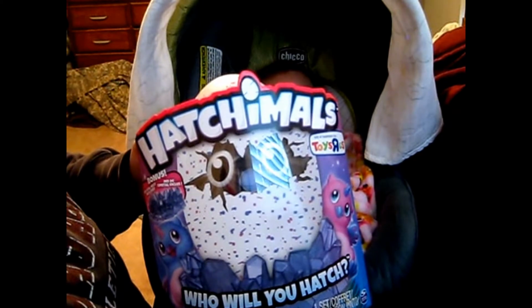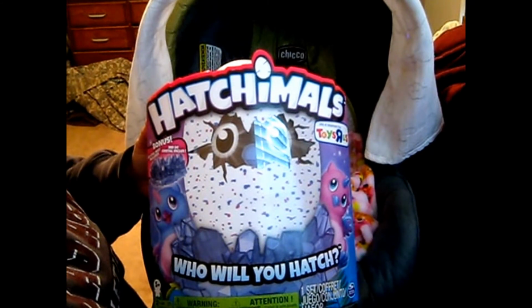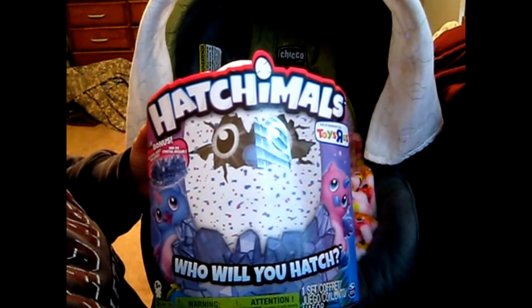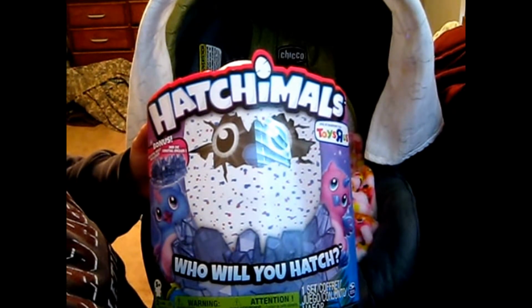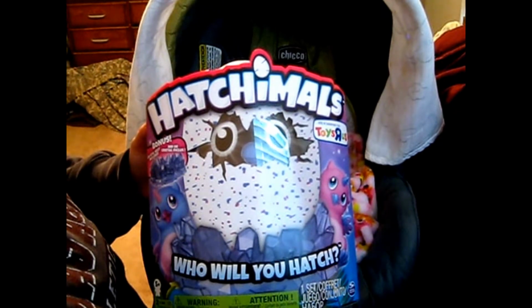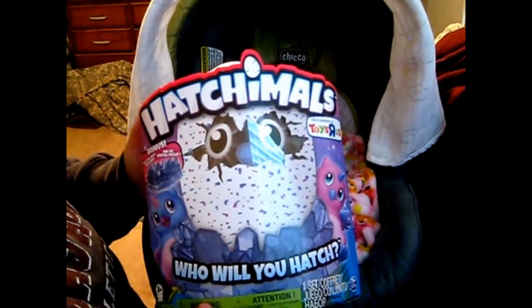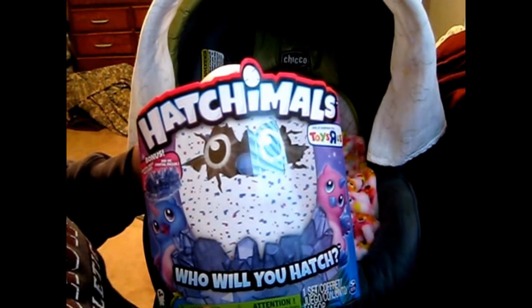And my daughter's Hatchimal is a toddler, I believe, right now. Can't remember if it's a toddler or a child. I know that it's past the baby stage. But she likes to play with it, and she'll go put it on the floor, and the two of them will dance together for at least 20 minutes, which is hysterical.